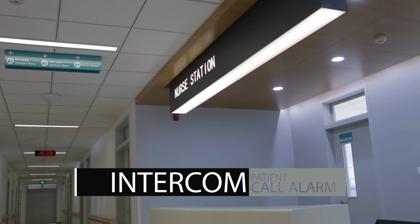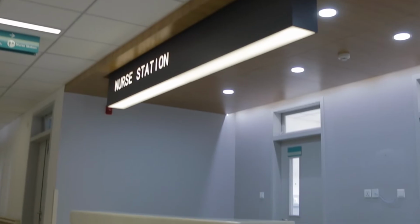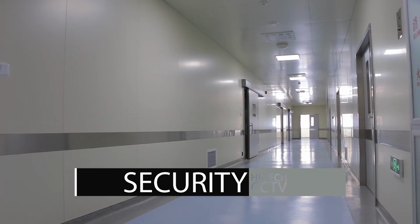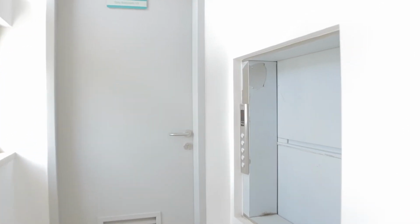So in each and every ward, we have a patient call alarm. When they need assistance from a nurse, they're just going to remotely call by pressing a button. They'll call for a nurse, and then from the nursing station, there's a receiving console that displays which room is calling. I think we'll be the first hospital that will have Wi-Fi around the wards. All the wards, all the corridors in this system have CCTV that will allow people to be as transparent as possible.